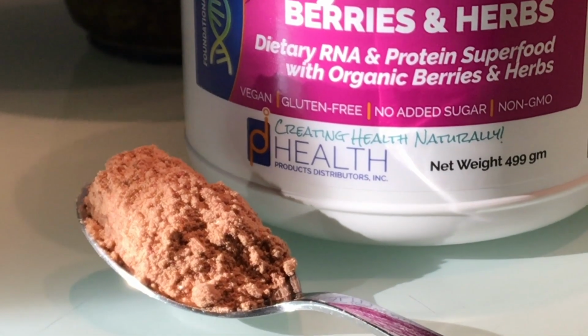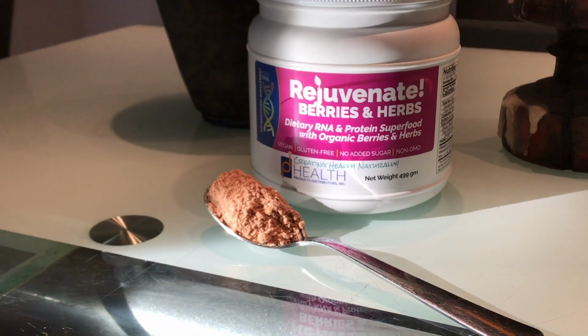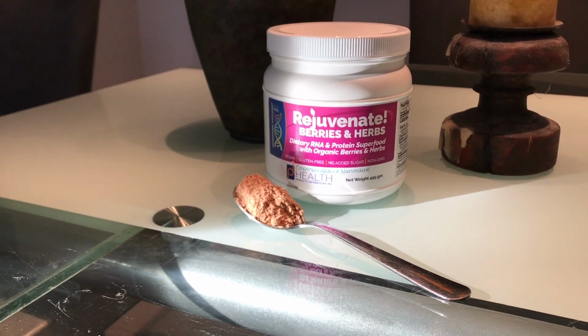Hi, I'm Dr. Hank Liers, President and Chief Formulator for Health Products Distributors. And one of the products that I have really loved developing more than any other product was something we call Rejuvenate Berries and Herbs. And this is the product with the new label on it, and it really has our new logo, and we're very happy to have that.